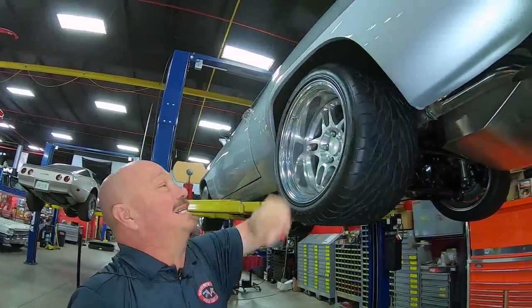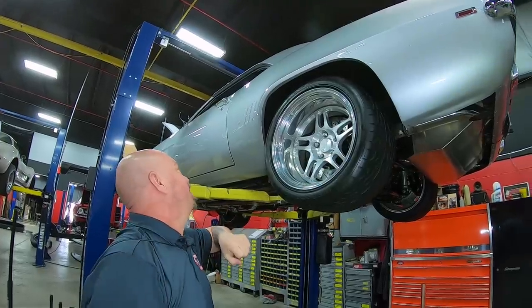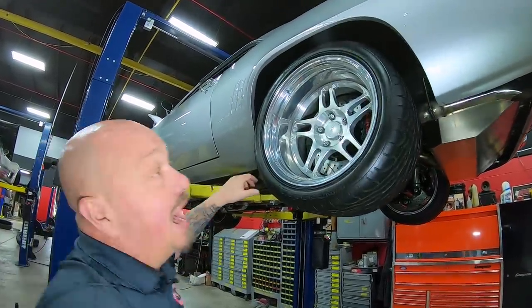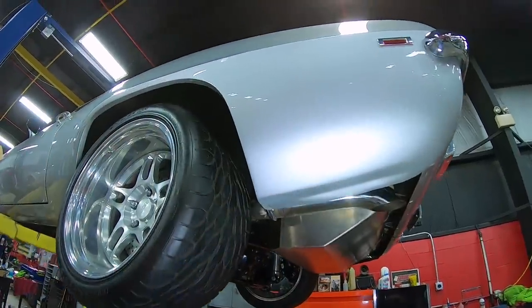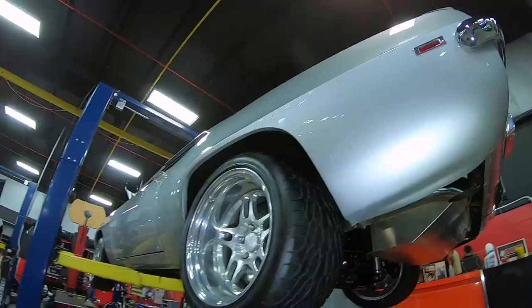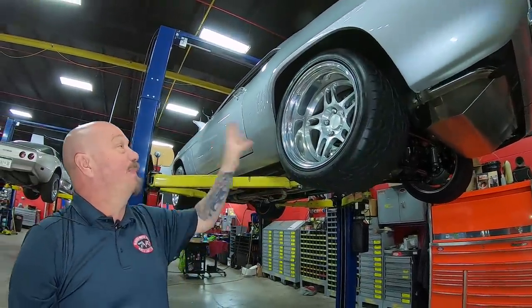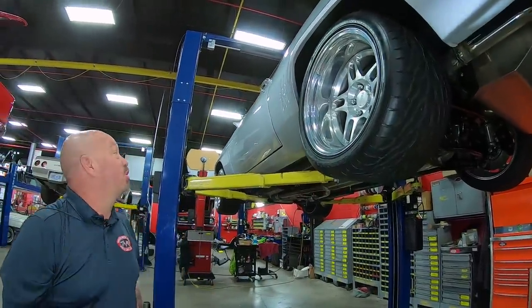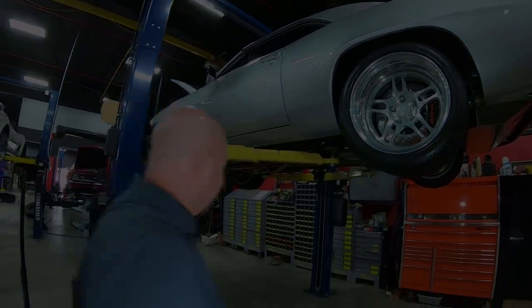335/30/18s out back. And again, six piston Baer brakes out back, stopping it too. Again, paintwork looking sweet, wheel well nice and clean. And again, those wheels are so badass, guys. These things are one-off wheels, made to order, so cool. Now let's get under the hood and see what's making the horsepower.